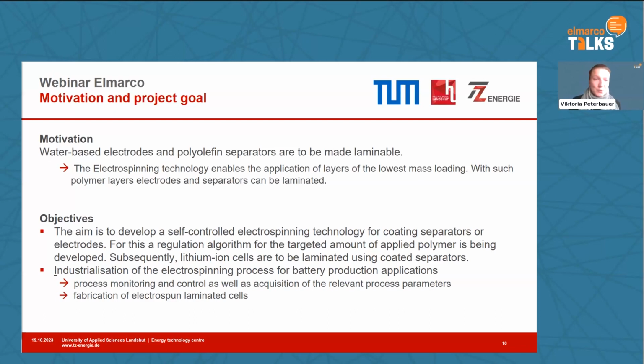So this also, but this is done at the Technical University in Munich. And then subsequently, the lithium ion cells are to be laminated using coated separators, so electrospun separators. And this then should also be used in the industry.